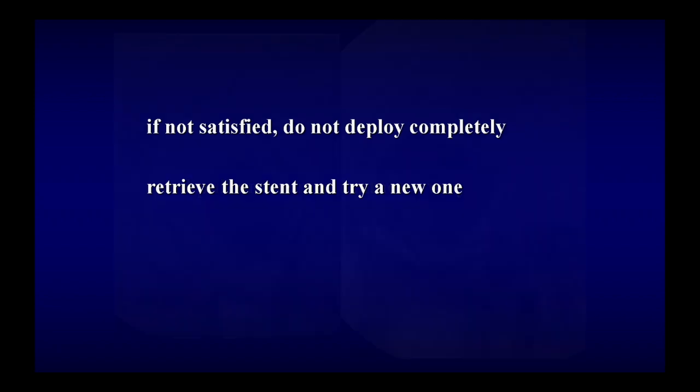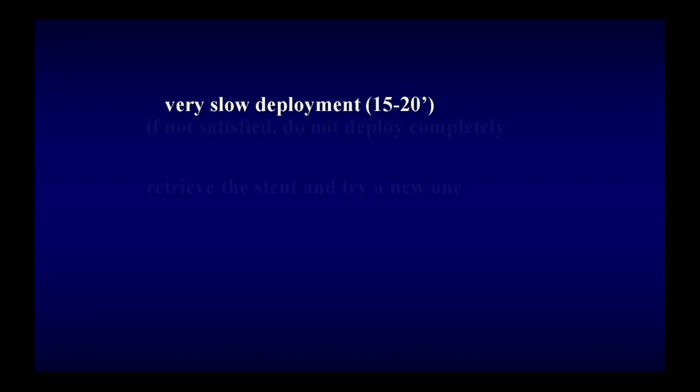Another tip, if you are not satisfied, do not completely deploy. Why? Because if you deploy a flow diverter and it's not correctly deployed, it's a big problem. It will occlude the artery. So just don't do it. Take another one. And I know you should, especially at the beginning, talk to the distributor and tell them, if it works, I place it. If it doesn't work, you give me another one for free.